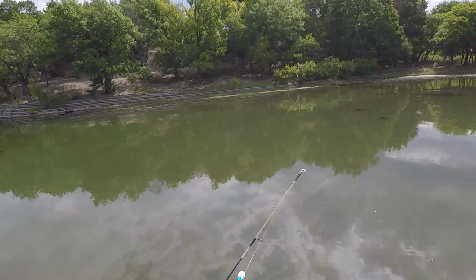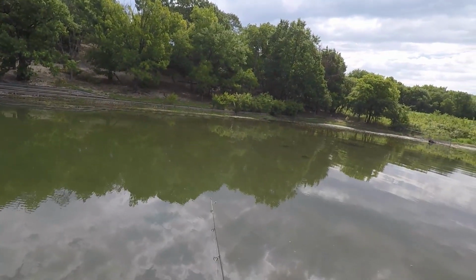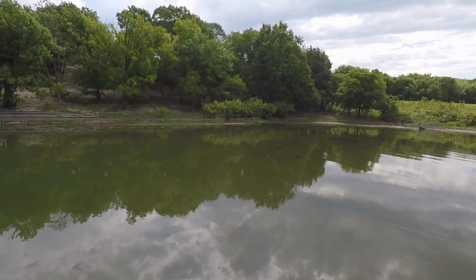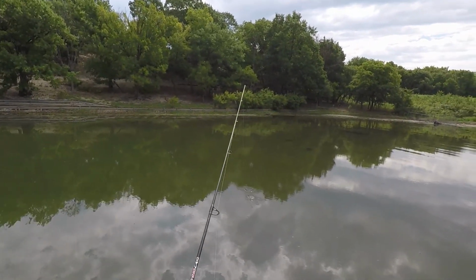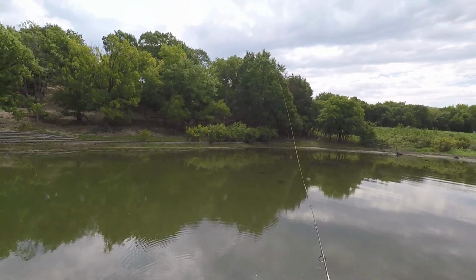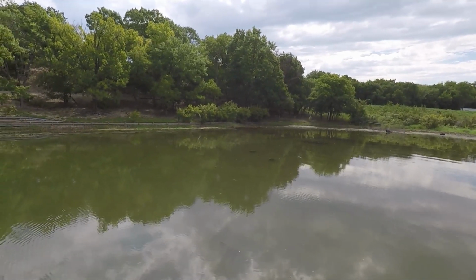Come on, get untangled. Of course, when I'm trying to get ready to cast, he looked at it. He looked at it, but that was it. He's still over there. He's a little further to the right. There we go. He looked at it.